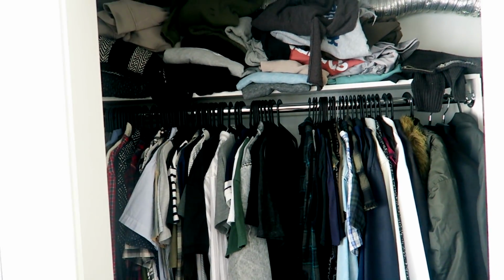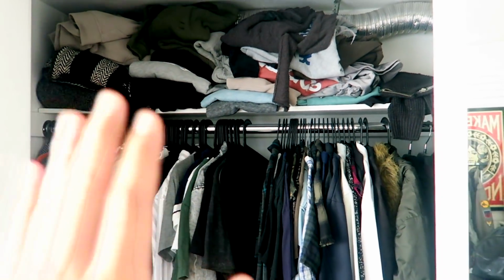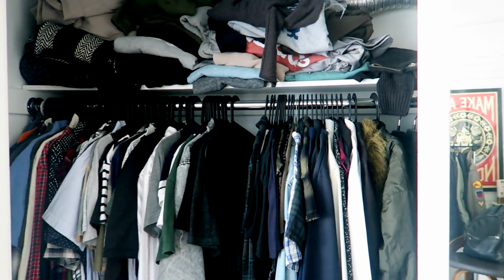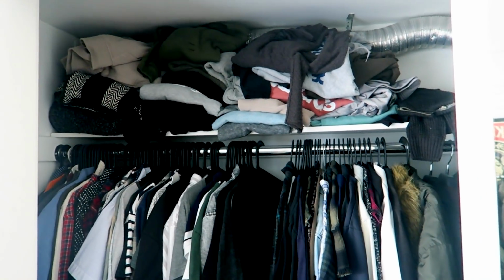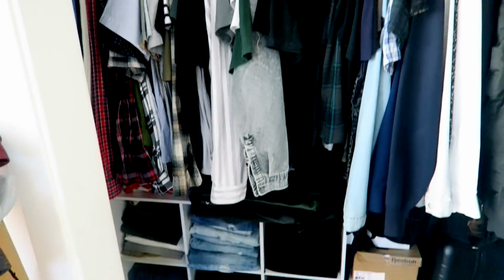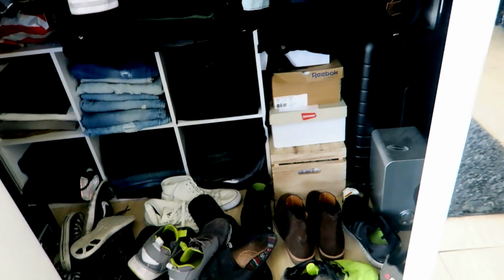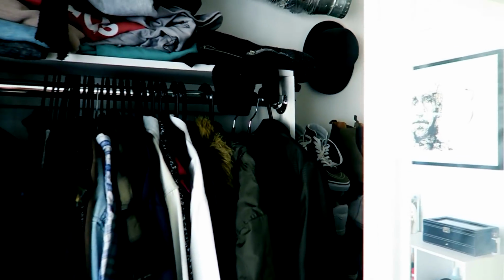Now I'm sure it doesn't come as a surprise, but I have quite a lot of clothing. Now this needs a huge organization day. I'm gonna film a video on how to organize your closet because I actually need to do that as soon as possible. So I have my sweaters right there, just some shirts, my jeans down there, receipts, memories, luggage. These are just random shoes that are just kind of really unorganized.